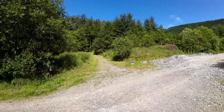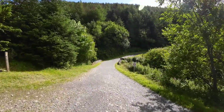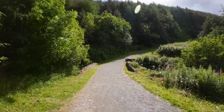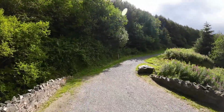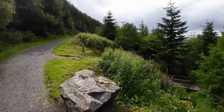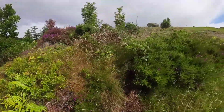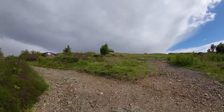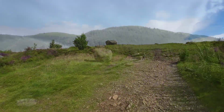Left will take you up into the forest towards Slieve Martin. But we're going to go this way today, just down towards the stone. Just coming up this direction here, and that will take us into the stone. And there's the Cloughmore stone. It's not that far from the car park, from the top car park anyway.